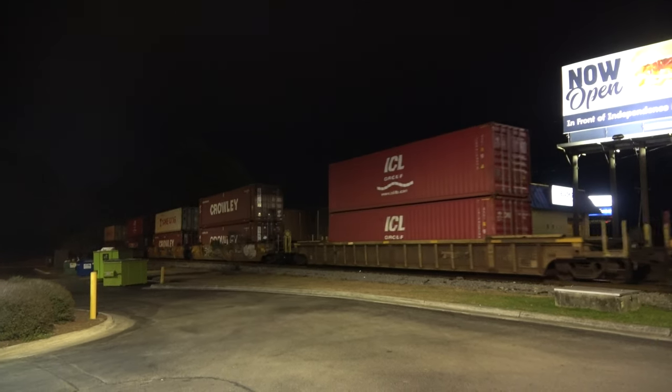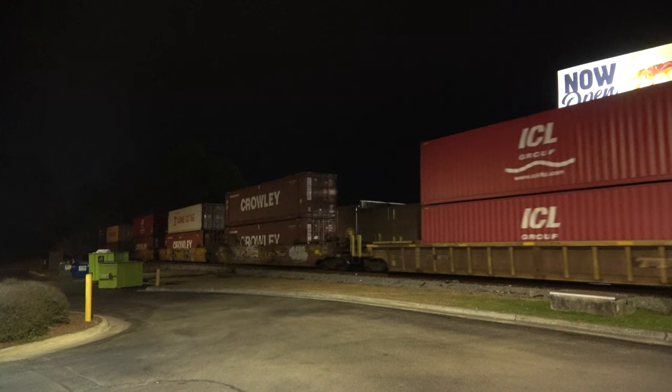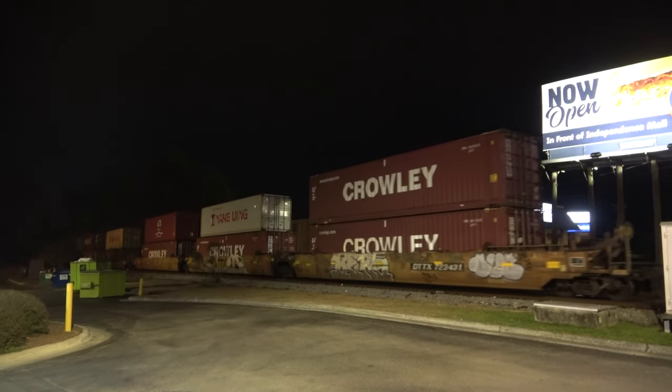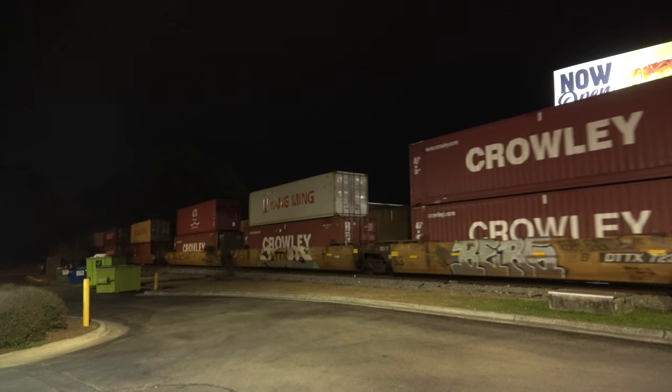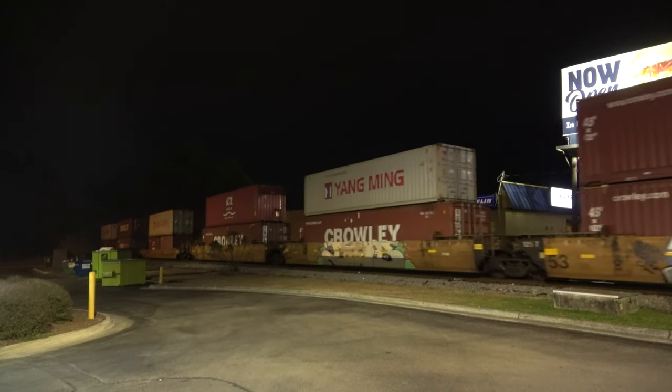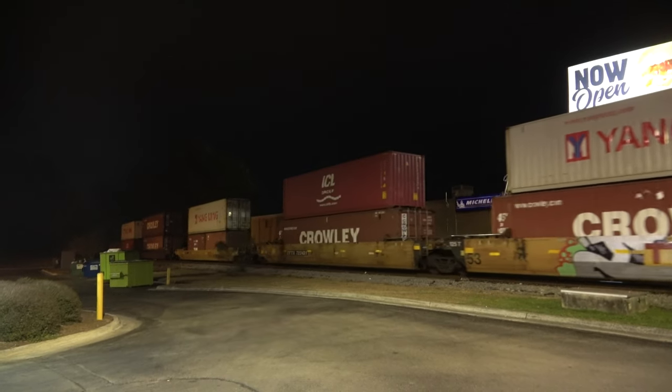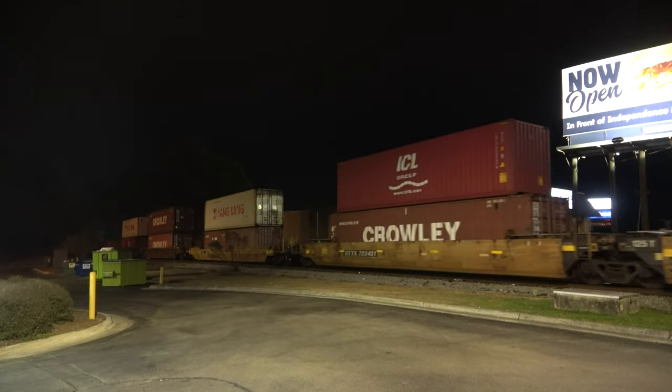This is train L613, the Port City's nighttime regular. The local very rarely runs in daylight, but there's an exception to every rule. I was eating breakfast with some friends one winter morning when a horn was heard, and I'm sure you can imagine what the next couple hours of my life looked like.